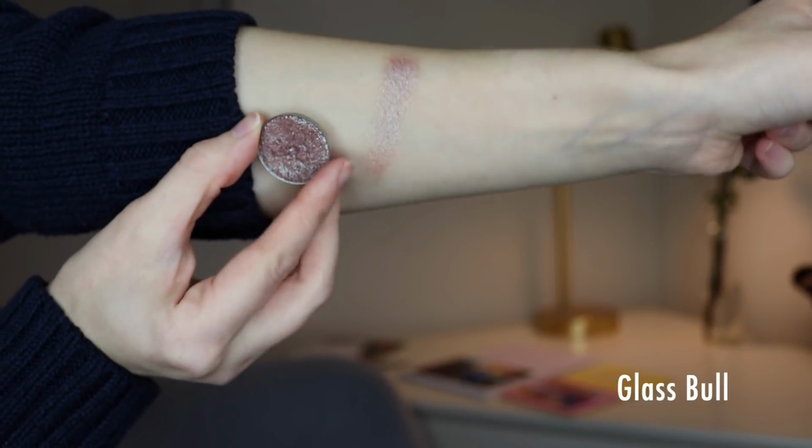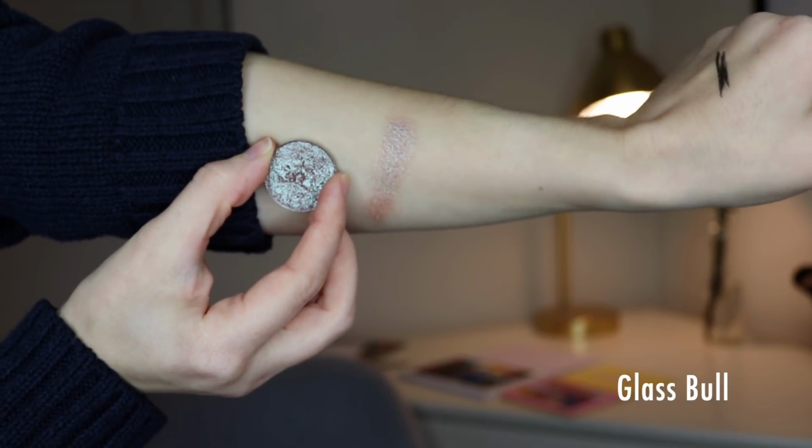So one of them is the shade Glass Bowl. This is a duochrome shade. It's kind of like a teal mauvey brown duochrome. This is a really popular one. This is probably one of their most popular single shadows. It's similar to the one that's in the Wet n Wild Comfort Zone palette, but it's a little bit more subtle. This is a really nice topper shade, and it's also really pretty just all over the lid.